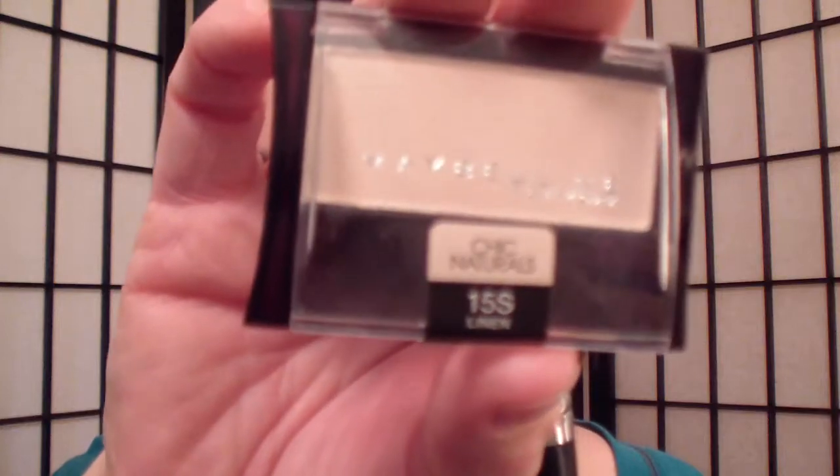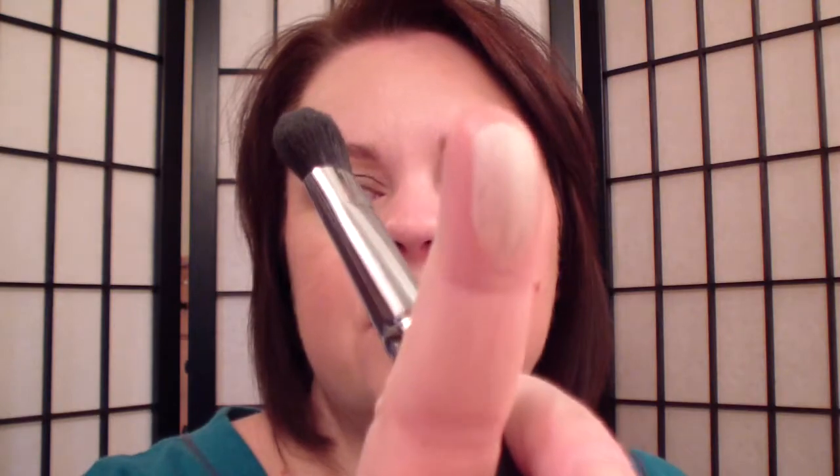And then the other single that I've been using for this look is the Maybelline single in Linen. And it's just a nice, pretty decent pigmentation.